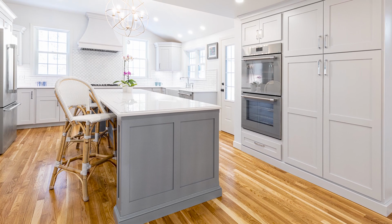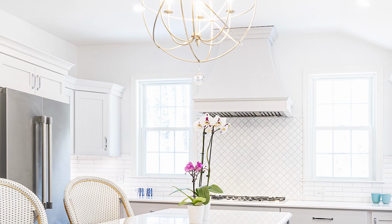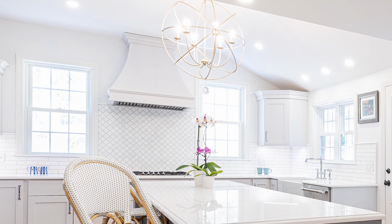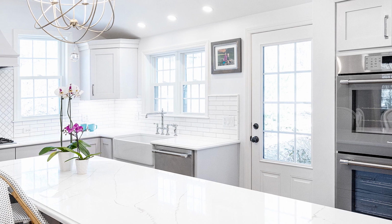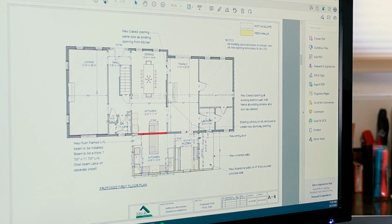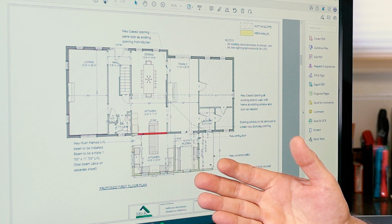Nice big island, we have a beautiful hood as a focal point, a couple of windows on either side because they really wanted to have light and be able to view out to the backyard where the kids were playing, and fridge and sink. So just a real beautiful layout, triple the size of their kitchen. Maintained some storage with tall cabinets over here with the double wall ovens. A nice transition from the mudroom into the kitchen space by bringing this entry away.